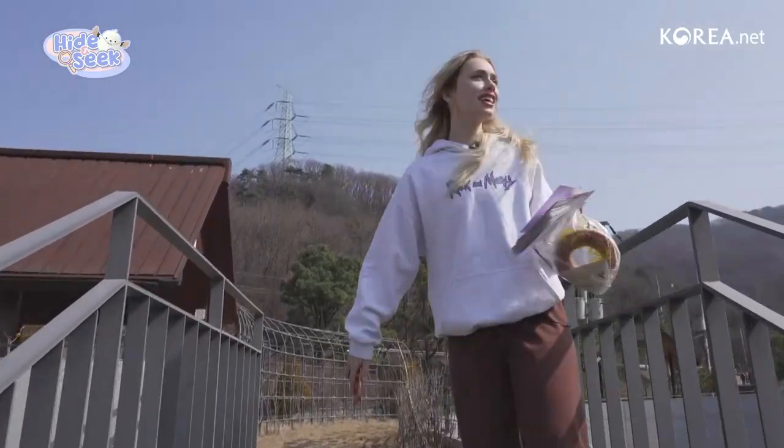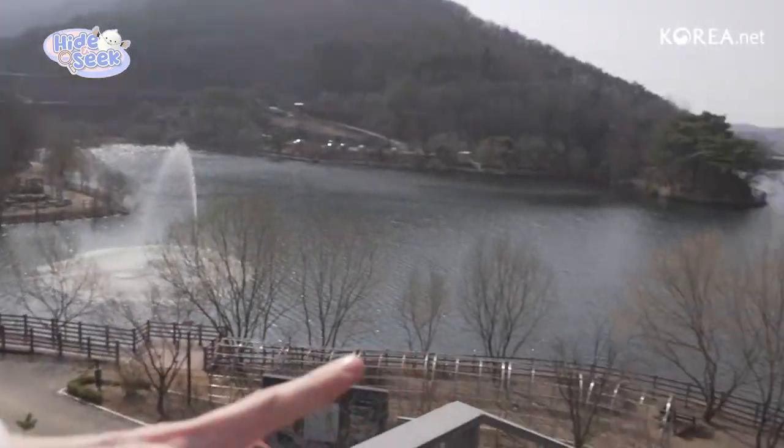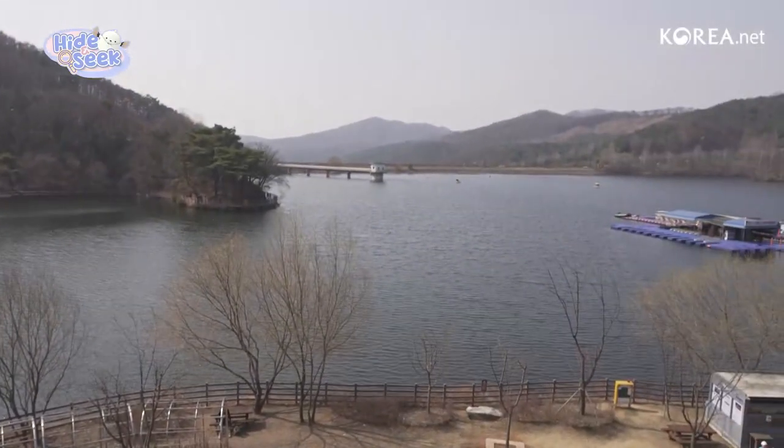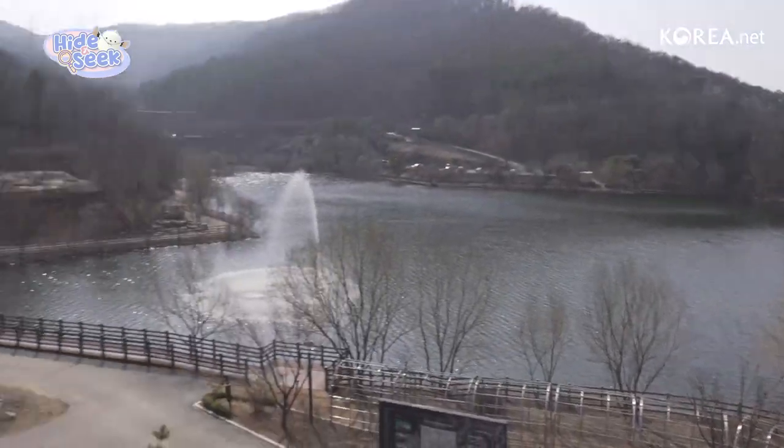Oh, how cute is this? Wow. This view is amazing. And I was totally wrong. You guys can take the boats out now. There's a couple boats out there on the lake. Wear a fitness band next time. I have to go get one. It does feel really windy.